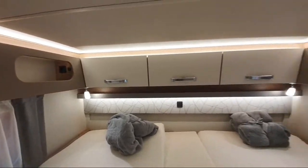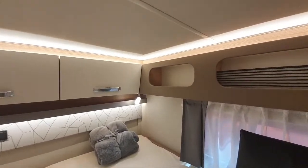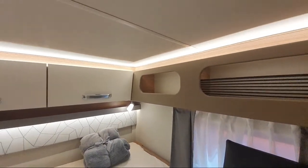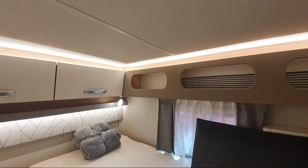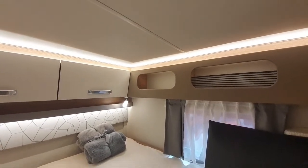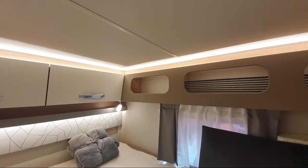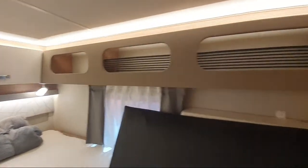Anyway, the point I was showing you here is they haven't bothered to put one in here, and I've got to ask, what is the point of that? Things just drop out if the vehicle moves, and I think most people are thinking of moving their vehicle. Maybe there's something I've misunderstood, but when the vehicle's in motion, some kind of cover to hold things in place is required. Whilst I'm here, by the way, the carpet's just there to protect the floor, so don't judge them on that.